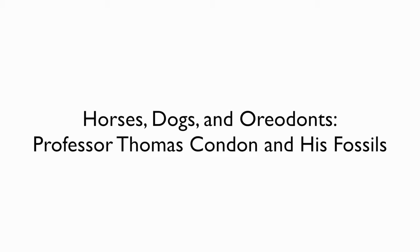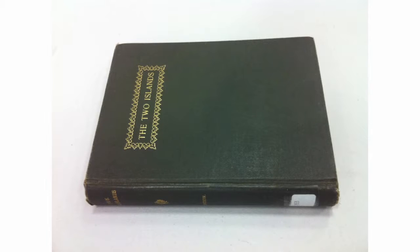The year is 1902. Teddy Roosevelt is the President of the United States. We are here to celebrate the publication of a new book, The Two Islands, by the University of Oregon's Professor of Geology and Natural History, Thomas Condon.